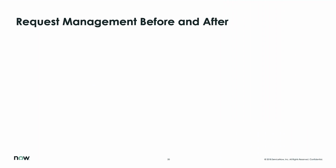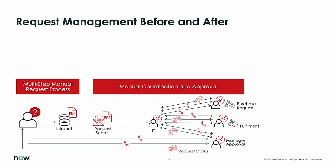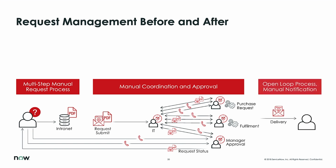Some of the other things are request management, before and after. So think about the use case of when employees are actually going in and needing something. What's the user experience? Well, before, it's a multi-step manual process. There's various people that they have to communicate with and understand. For hardware or software, there could be different people that have to sign off and different approvals. And then somewhere the procurement happens and then the employee finally gets the device and might not necessarily know when it's coming.